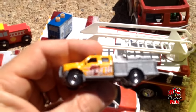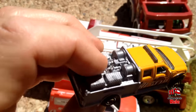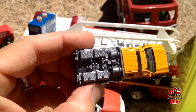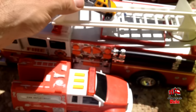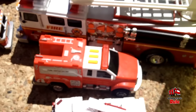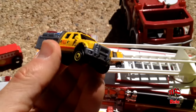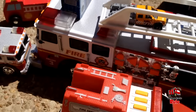Here's the next one. I've lost count, but there is the next. This is a rescue truck, and you can see on top, it's got all these little hoses and stuff. There's a hose on it. Yeah, that's got to be some sort of fire truck that helps with fires. And this is kind of the same thing. Hey, there's both of them. So we have a fire truck theme today.